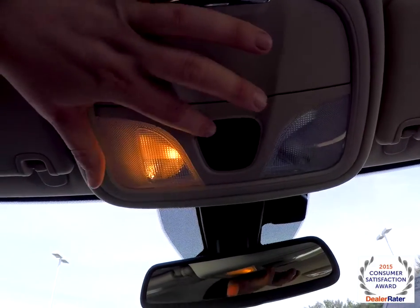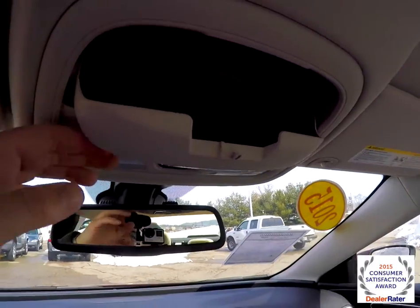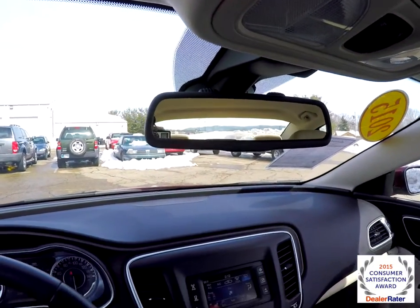And looking overhead, you have map lights and sunglasses storage. You've also got your automatic dimming rearview mirror with integrated microphones.